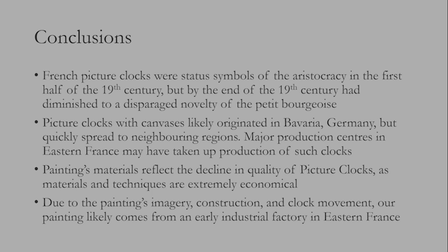Our clock seems to have been produced near the end of the evolution of picture clocks, in the period of the quality and reputation of picture clocks declining in the second half of the 19th century. The materials and painting techniques of our painting support the extreme cost efficiency of the painting and mark their fall from public renown. That's not to say that picture clocks are not important to study, as they represent a very interesting case study in both early factory production and the changing economic markets of the 19th century in Paris.